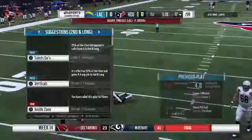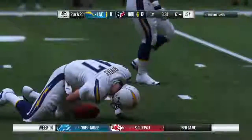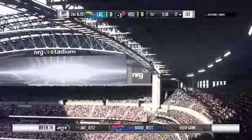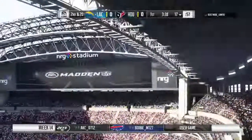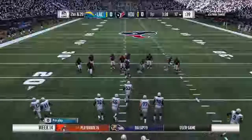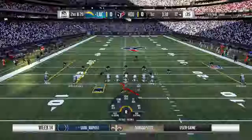The Texans come at him and able to bring him to the ground. Oh, and after the sack, he's still down on the field. Well, he gets attended to. We'll step aside. So now 20 yards to go on second down after the sack. Work to be done.